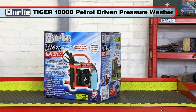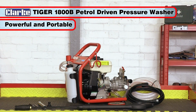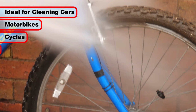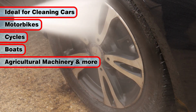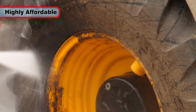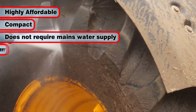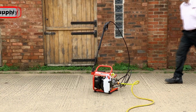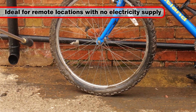The Clarke Tiger 1800B petrol-driven pressure washer is a powerful and portable high-pressure power washer that's ideal for cleaning cars, motorbikes, cycles, boats, agricultural machinery and other equipment in remote locations when mains electrical supply is not available. Highly affordable, this compact machine does not require a mains water supply, as it can draw water from a water butt or other convenient source, making it ideal for remote locations such as off-road circuits and trails.